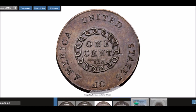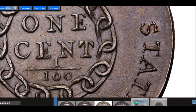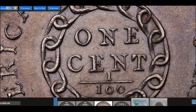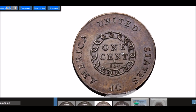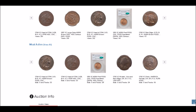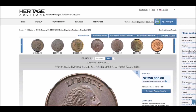All right, let's take a look at that chain reverse. I believe the chain represents strength. And again, just a beautiful, all-around beautiful coin. This is a very well-struck example. Just very pretty. And that's the 1793 Chain Cent. And that example sold for $2.3 million.